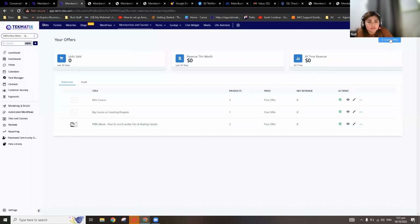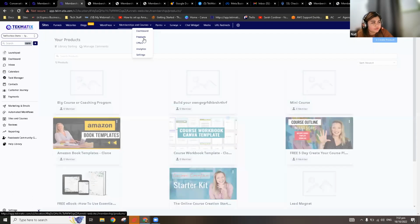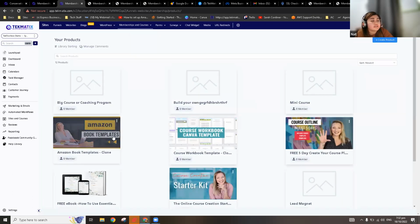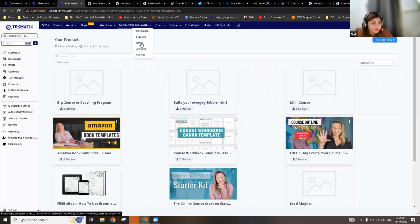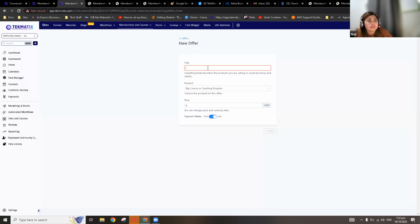So click and create an offer, and you need to link it to the product that you just created under here. Let's have, for example, let me go back and create a product that I need to work with. Let's have this one. I want to work with Amazon book templates. I'll go to offer to create the checkout for that, create an offer. And then for the title, I just put in some of the necessary details, Amazon book.